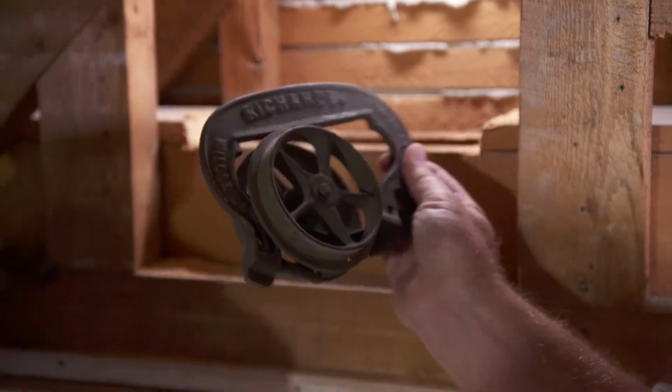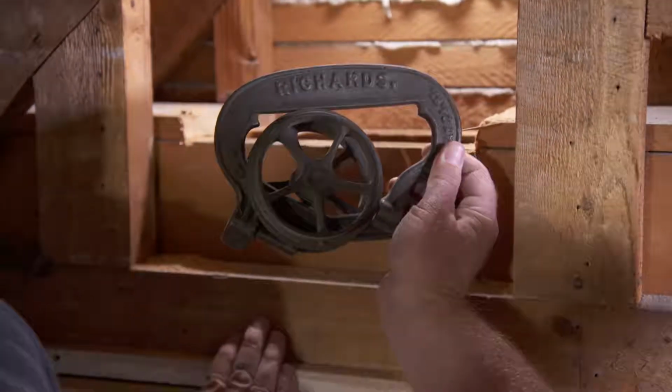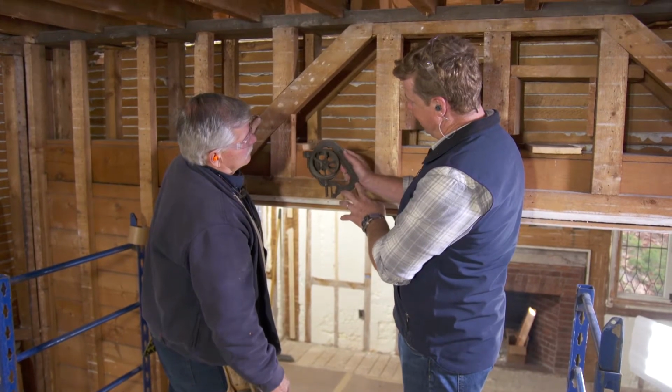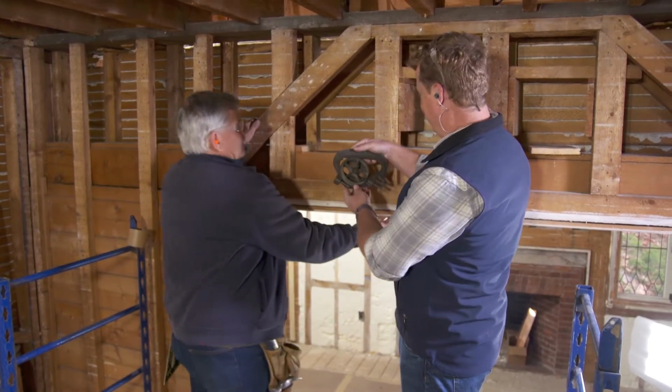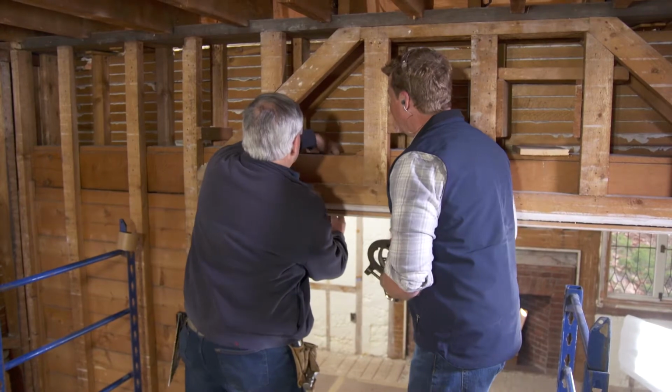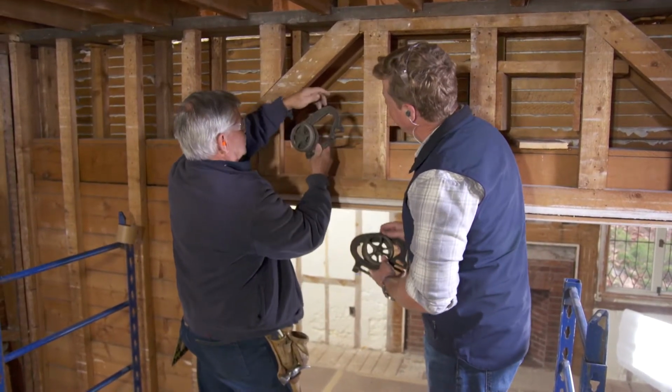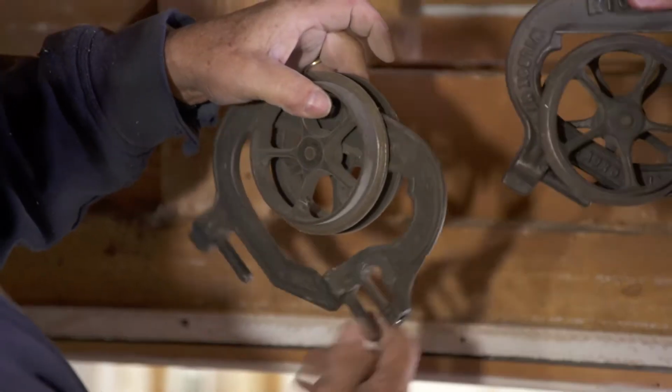Check this out. Richards, Wilcox Manufacturing from Illinois. Huh. Patent pending May 24th, 1881. So I would say these are definitely original to the house. Still in service on one side. Yeah, and here's the other one. Very cool. Nice, huh?